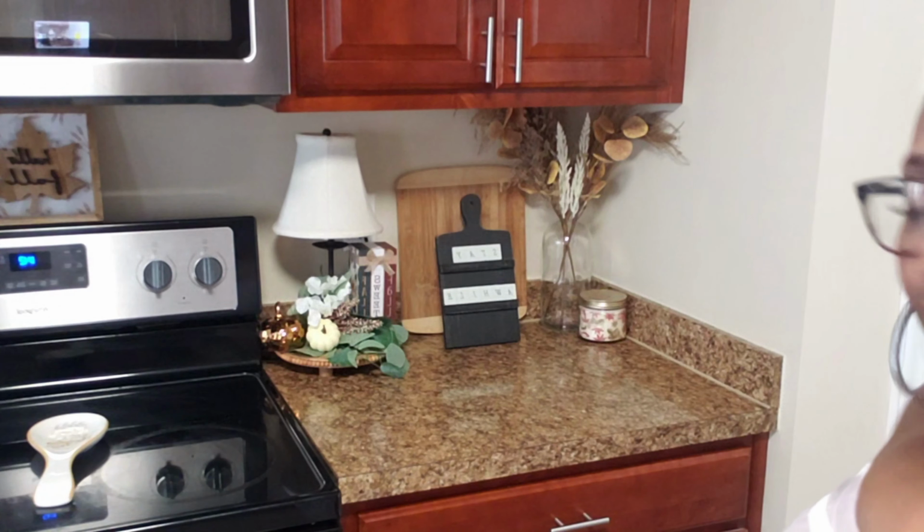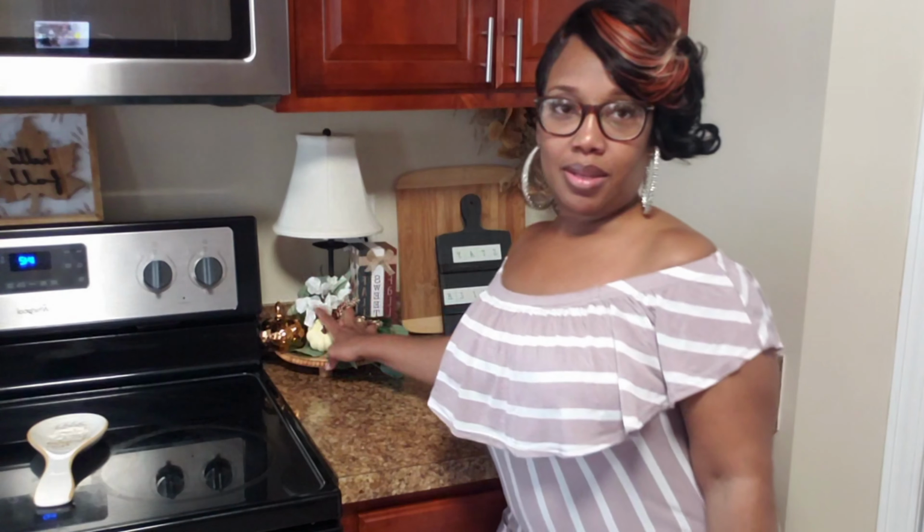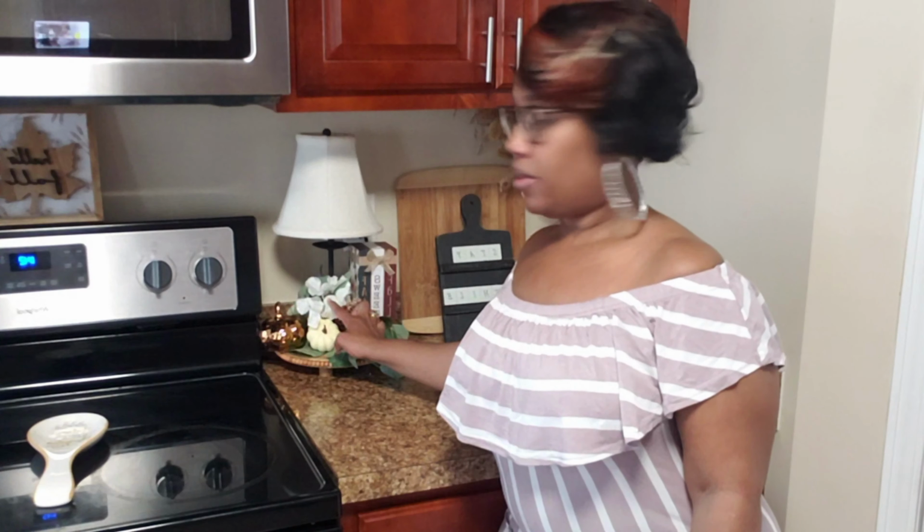Happy Saturday and happy fall decorating again today. So you guys, I didn't finish last night because I was not sure if I really liked how I set it up. So I went back through some of my stuff to see what I could use, what colors I could put in that stem, because what's throwing me off is that white. This is throwing me off.